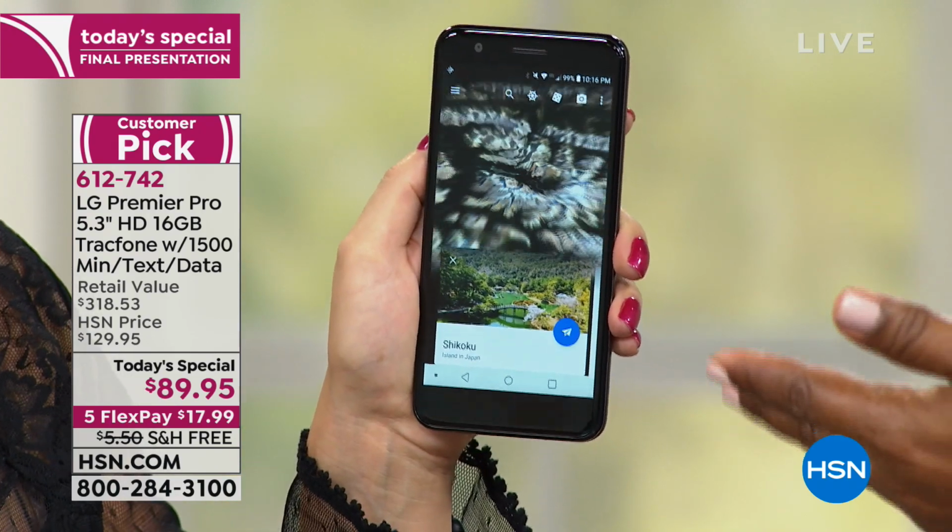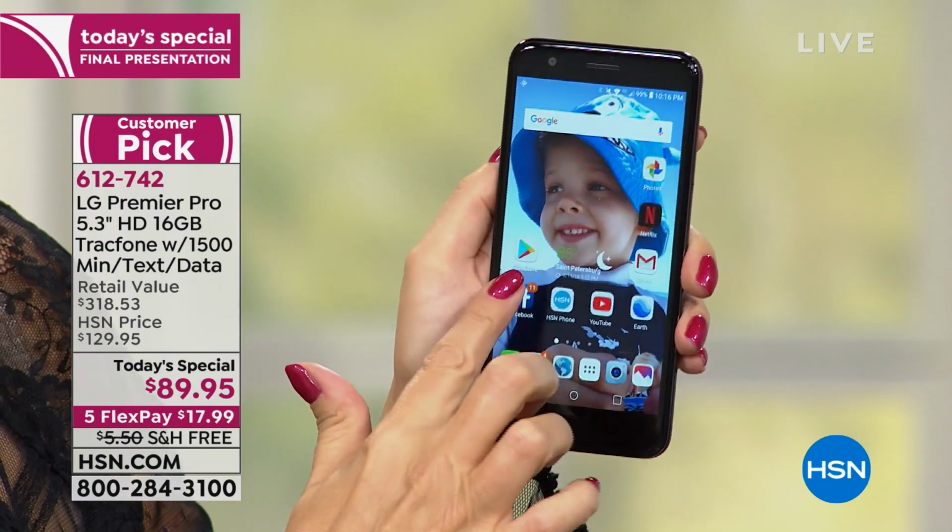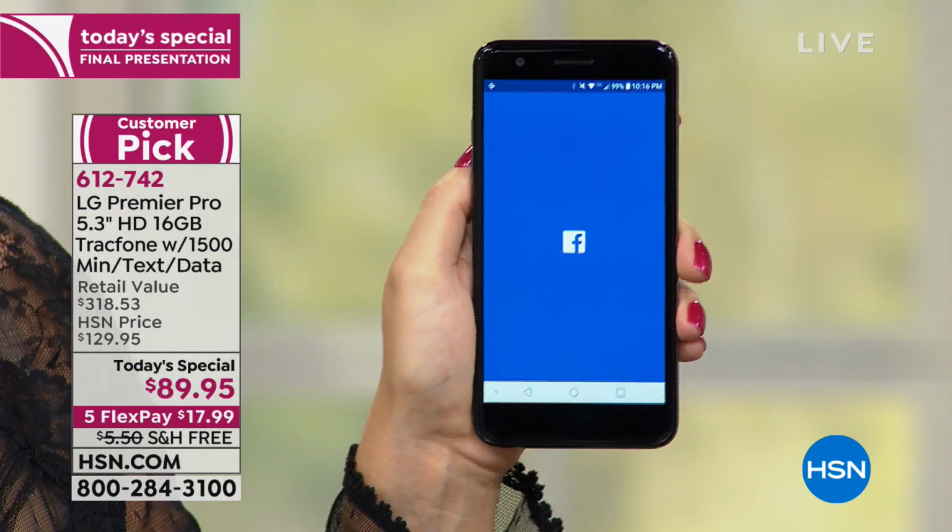Exactly. Now we want to do fun things like do our Google searches, and we want to do our Netflix and our Facebook. Let's keep it real.